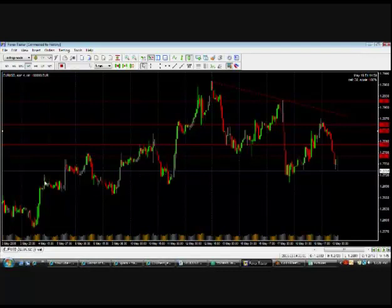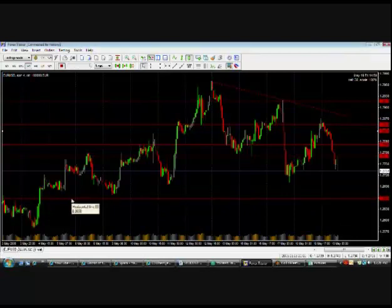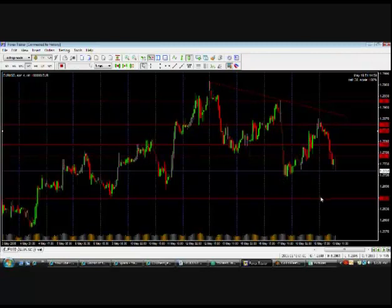So if we look left here below current price, we're looking for the first bearish reversal bar below current price. And the only one I see is here. Okay, and that's so far away that it should be weak support on the way down. So when you see a situation like that, this can be our target.